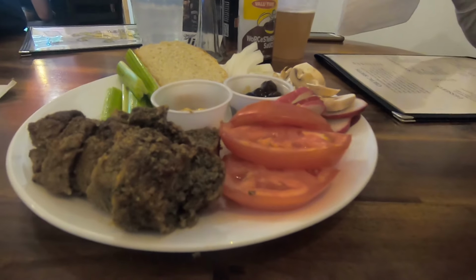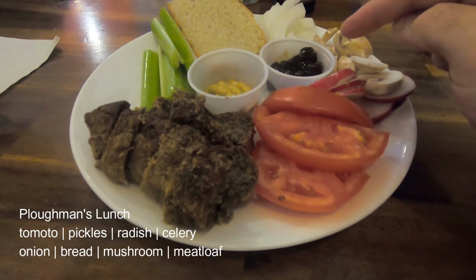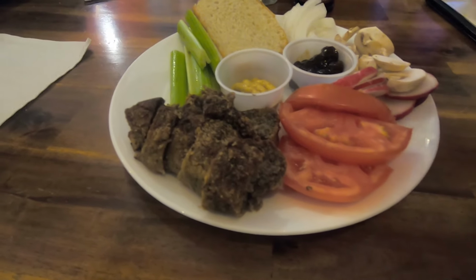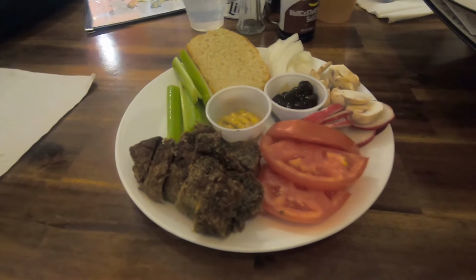Oh, the Plowman's Lunch. The Plowman's Lunch. And this is Branston pickles that she talked about there. The rest of it just looks like, yeah, we got your vegetables and good meat over at the side. I think we're good. Okay.